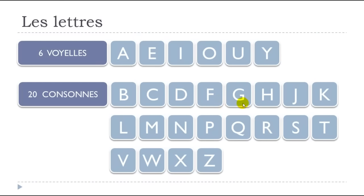Okay, so it's B, C, D, F, G, H, J, K, L, M, N, P, Q, R, S, T, V, W, X, Z.